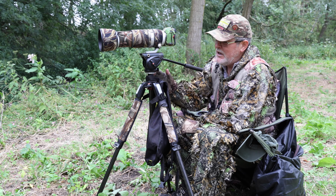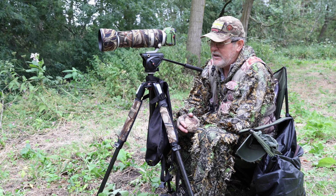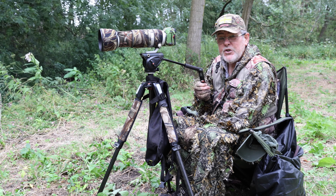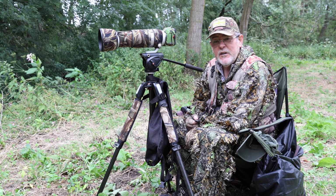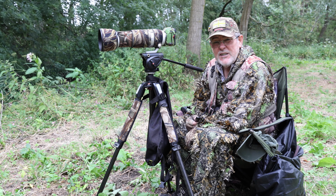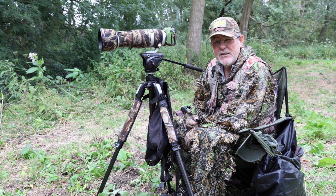So in addition to the camera and lens, you need a tripod. Kingfishers are very fast. You need a tripod to get the shutter speeds to get the images that you're after. A remote. What I'll do is I'll show you a clip of a kingfisher actually fishing, from the second that it leaves the perch to the second it lands back on the perch with a fish in its beak, in its bill. You're talking less than 2 seconds.